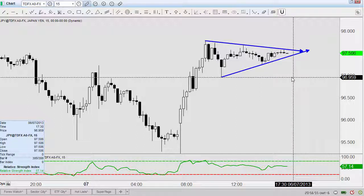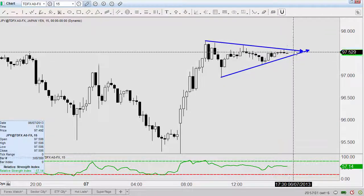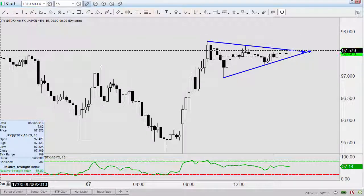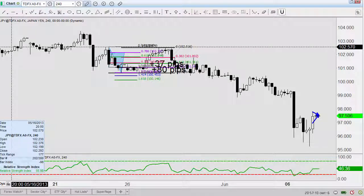to the upside or whether it's going to break to the downside. Whatever it does, that's generally the position that the market is going to take. So if we break to the downside, we would want to look to be sellers. If we break to the upside, look to be buyers. So that's what's going on here in the JPY. Let's go back out to the 4-hour chart and let's go over to Aussie dollar.